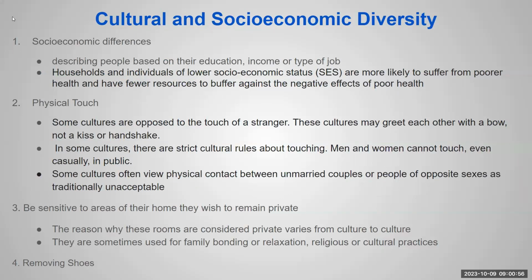So along with the way that we communicate, we want to talk about cultural and socioeconomic diversity in caregiving. Socioeconomic differences describe people based on their education, their income, or their type of job. Households and individuals of lower socioeconomic status are more likely to suffer from poorer health and have fewer resources to buffer against the negative effects of poor health.